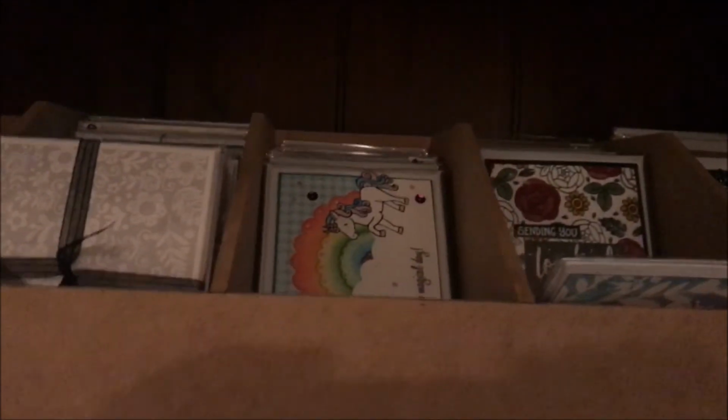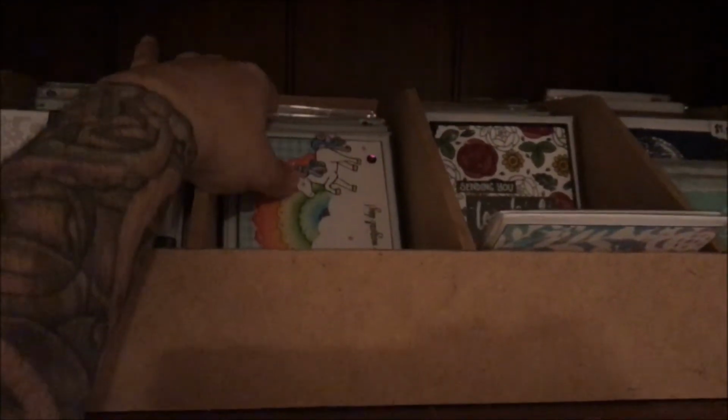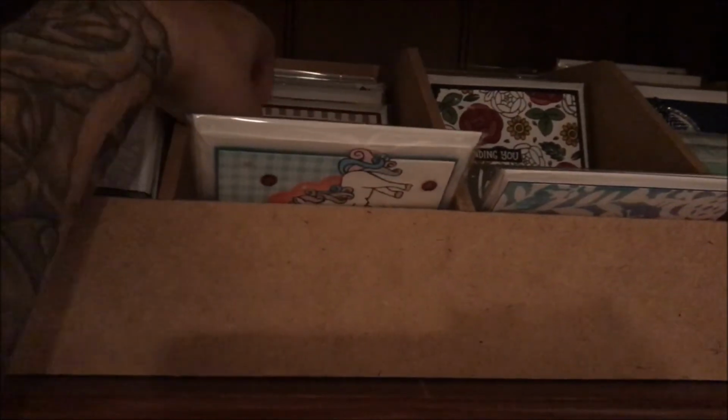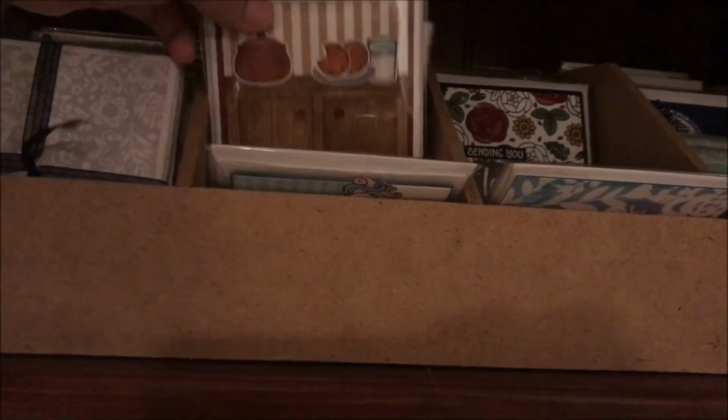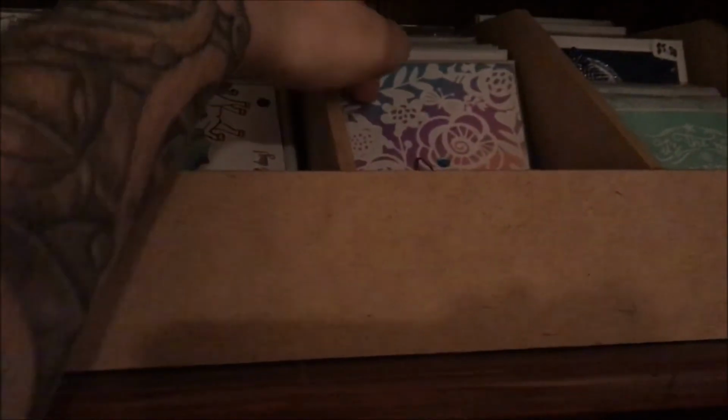We're going to paint it eventually, but I just haven't gotten around to it. So up there you can see all the cards that I make. I put them in there. I was trying to sort them by theme or whatever, but they're not really sorted very well right now. And I'm going to make dividers for up there also, so that if I'm looking for a birthday card, I just go to the birthday section and then all my birthday cards will be there. So that's that.